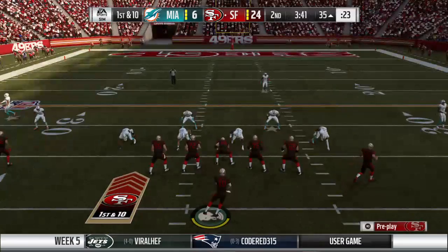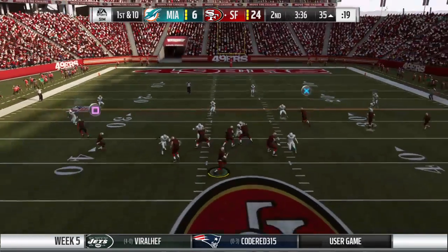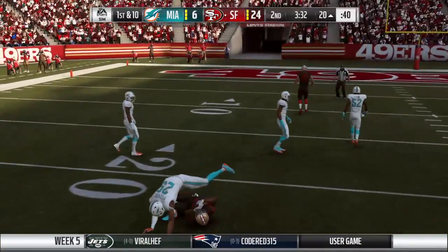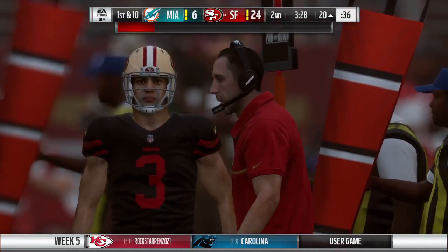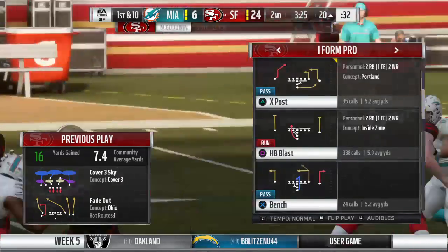Ball up to the 35 now as they come up on 1st and 10. On 1st down, Garoppolo. Throw left side complete. It's Goodwin. And they'll get this one down to about the 20-yard line. Another nice gain, 16 yards there, and a first down again.